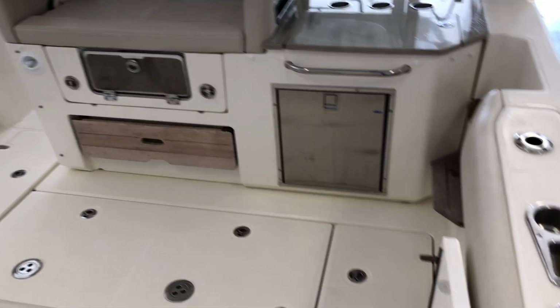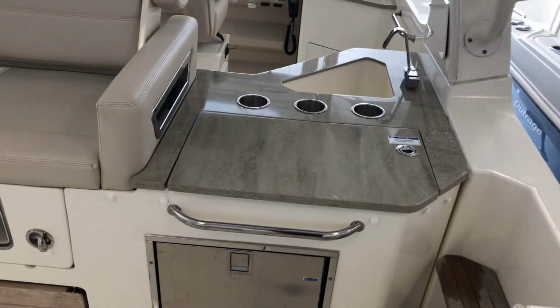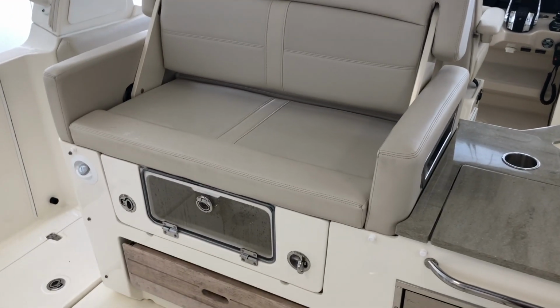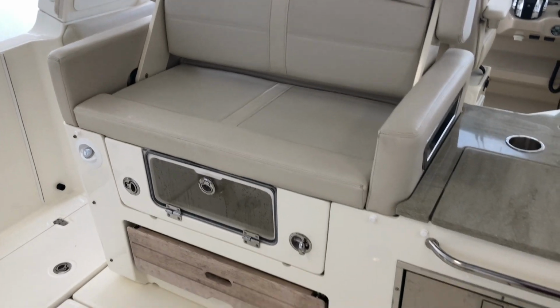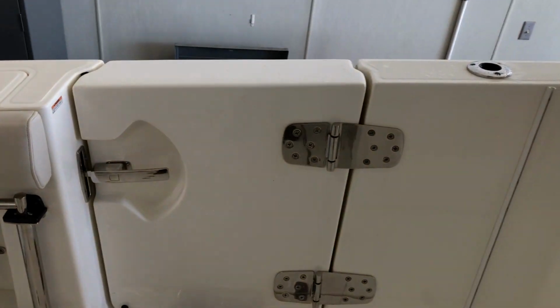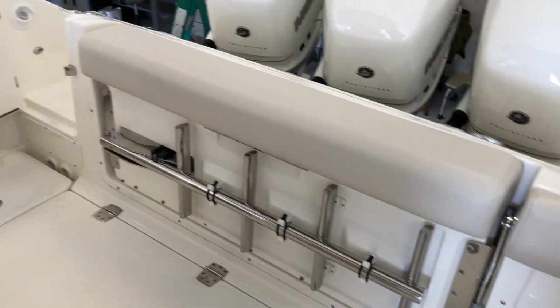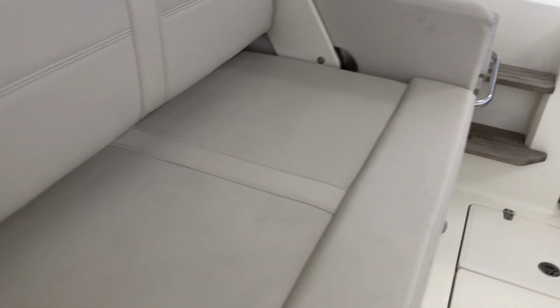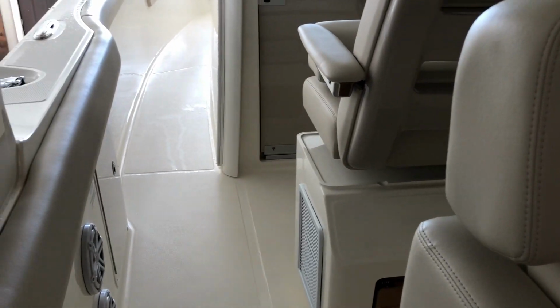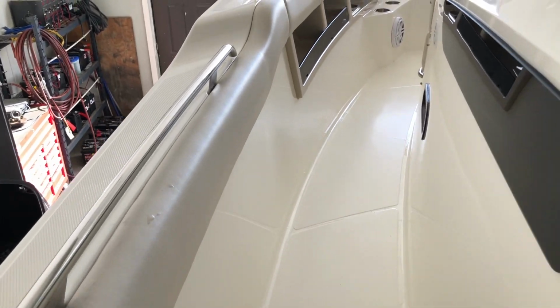As we enter the stern of the boat, we have a walk-through gate, refrigerator, there's a freezer cooler under the seat, the step, side door, the handle, aft seat, ladder under. Go forward first.